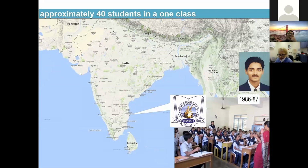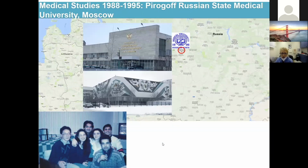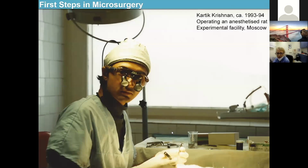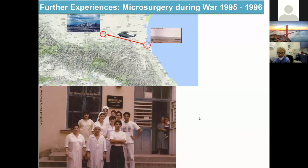He had a very early start in his interest in neurosurgery with a friend that was a neurosurgeon and later on was part of the World Federation of Neurological Surgery. That friend was president, and he became president later on. He has done several of his medical studies in University of Moscow. You see him early on with his fellow students, and here doing his experimental studies, consolidating interest in microsurgery and transplantation. He had extensive experience in war zone, which brought him to work on flap and reconstructive surgery very early on, as you can see here.